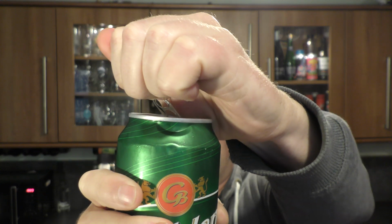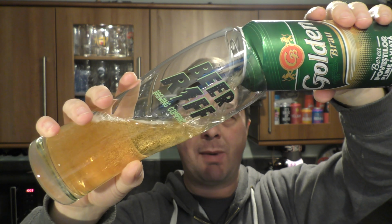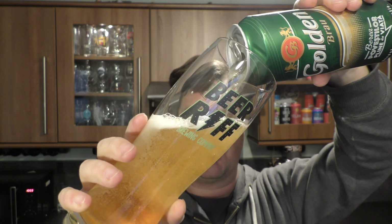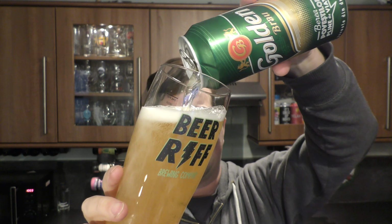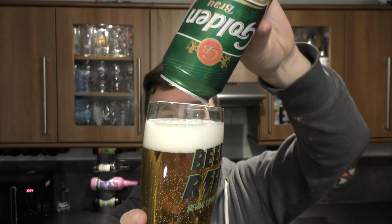I'm trying to rack my brain. I think this is the first beer from Romania we might have ever had on the channel. I don't remember previous Romanian beers that we've been able to get hold of. Yes, it's what some would say a mainstream lager. It's probably one of Romania's best-selling lagers, but just to get a beer from Romania, I think is a bit of an achievement. And I didn't have to go far for it. I went round my local shop and there it was.